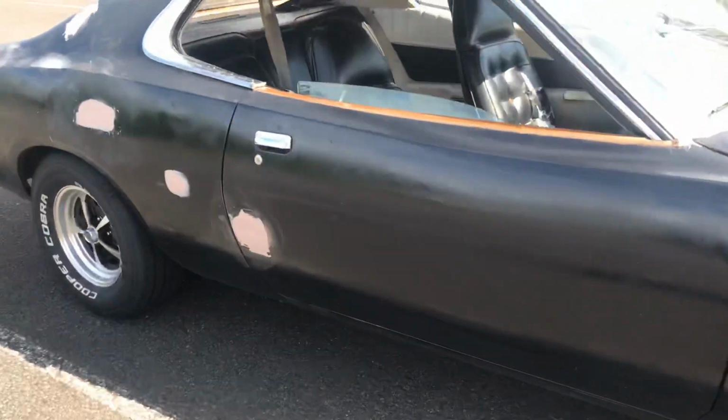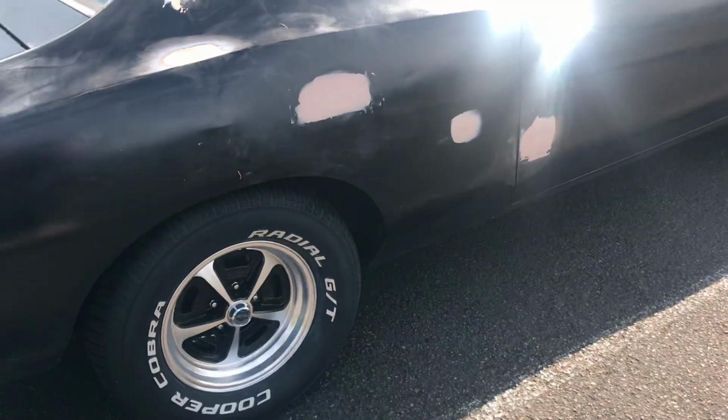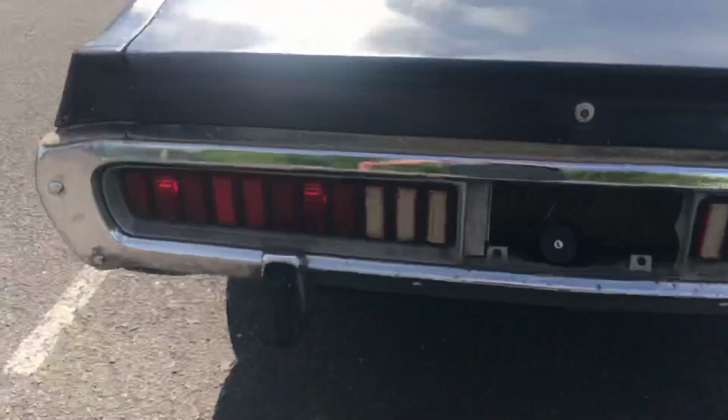Doing some body work right now. Just some dents that I've pulled out, or oops, got another one. Hammered out, and just doing some Bondo work on. Oop, might have left my lights on. It's gonna kill the battery.